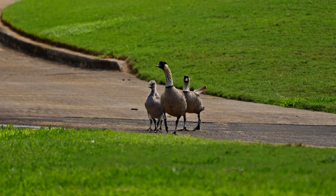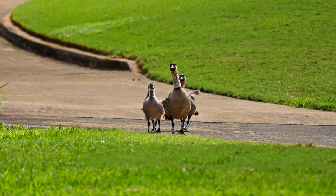The afternoon light made for some great backlit shots. There was even this cute little ohana of nene geese, and I was lucky enough to photograph this little guy running down the slope.